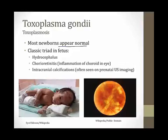an infant that does not appear normal at birth is to have hydrocephalus, as is shown in this baby in this picture here, chorioretinitis, which is inflammation of the choroid in the eye. This is a picture of what that can look like, and intracranial calcifications. These can be seen on imaging of the newborn baby. They are also often seen on prenatal ultrasound imaging, and that can be a tip-off that the baby may have been exposed to Toxoplasma gondii.